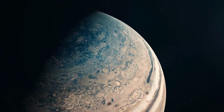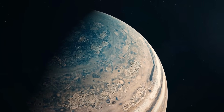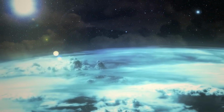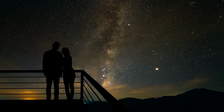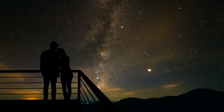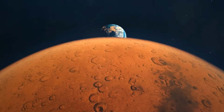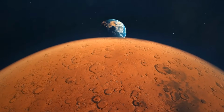So there you have it, space explorers. Seems like our imaginations can be way off when it comes to the breathtaking beauty and diversity of the cosmos. So the next time you gaze up at the night sky and imagine what those distant worlds might look like, remember that reality can be even more astonishing than our wildest dreams.